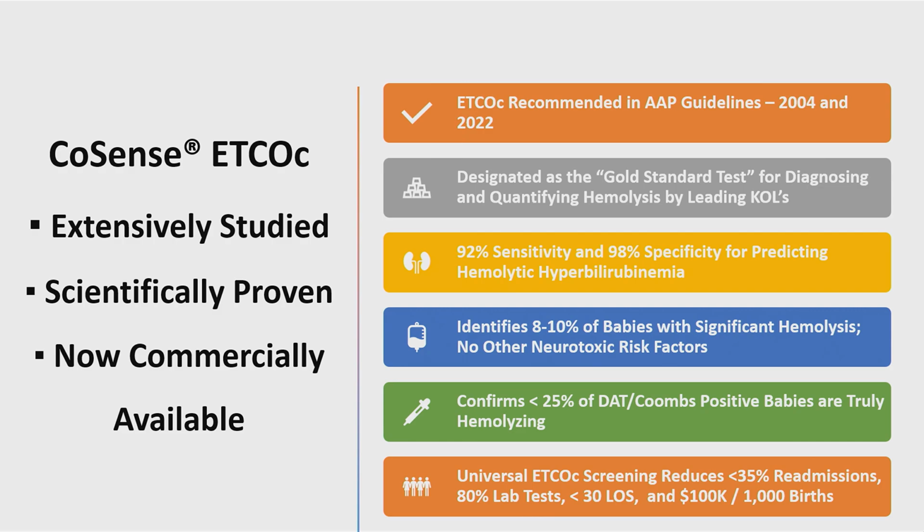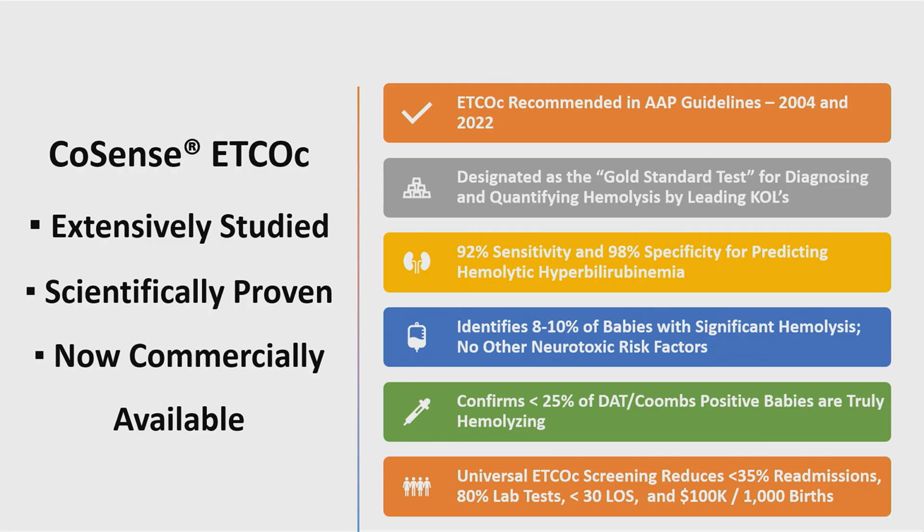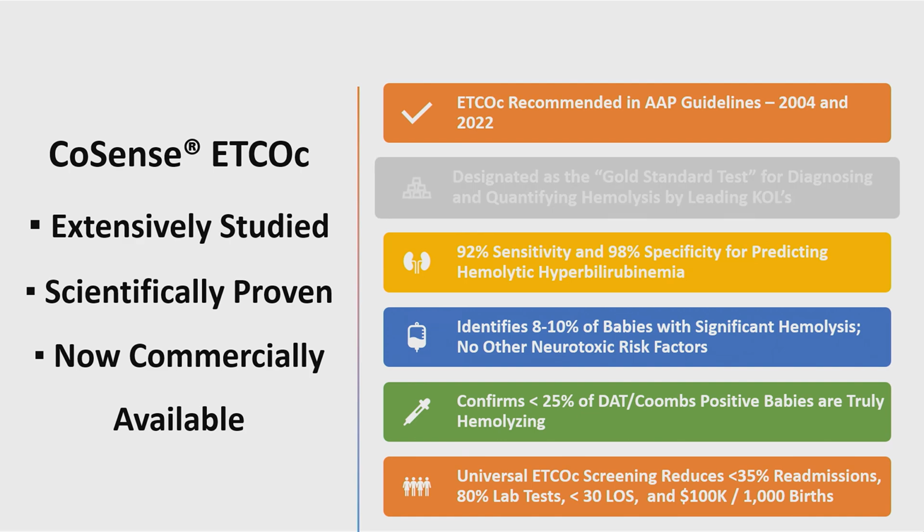So some of your top key opinion leaders, like Dr. Christensen and Barr from the University of Utah, Dr. Stevenson and Bhutani, came together and published an article that compared 10 tests for hemolysis and found that ETCO was most deserving of a gold standard test because of sensitivity, specificity, few false positives and negatives, and because it accurately measures hemolysis. And it's a non-invasive breath test that can be done at the bedside.